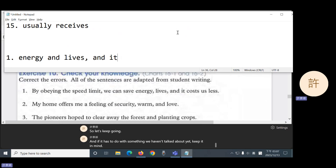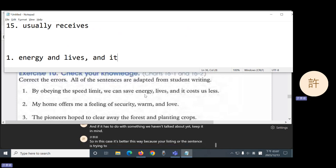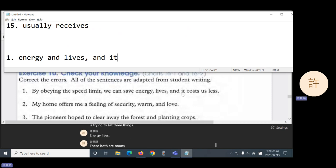So in this case, it's better this way because you're listing, or the sentence is trying to list three things: energy, lives. These both are nouns, but the third item is a whole sentence, so it doesn't fit into the list. So these two are parallel, right? Energy and lives. And the last item is a complete sentence. So it's okay as it is right here. But this comma needs to be and.